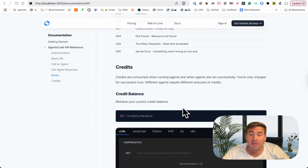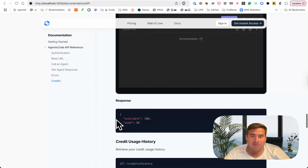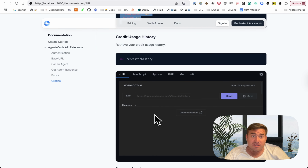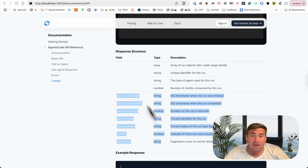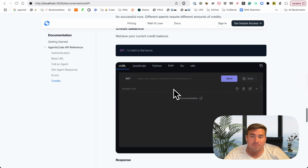I added a new endpoint to get your balance so you can see. I'm just not going to show that, but it basically looks like this. You can see your runs in the history. So I did a lot of work this weekend. I'm going to revert these styling changes because I hate them.